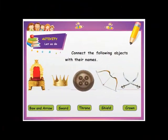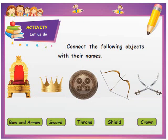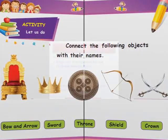An activity for you. You have to connect the following objects with their name. You can find a throne, a crown, a shield, bow and arrow, and a sword. You have to connect the names with the correct picture.